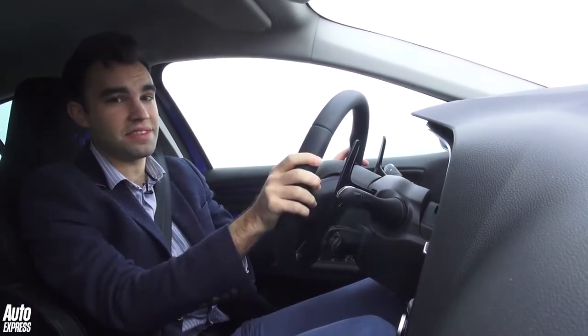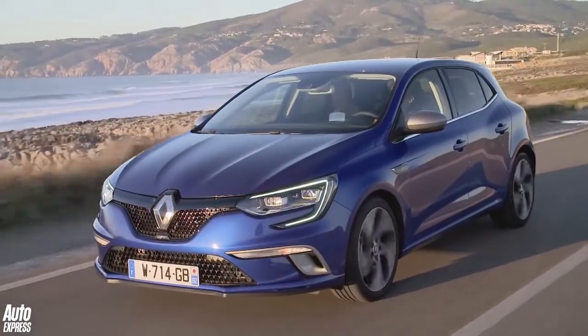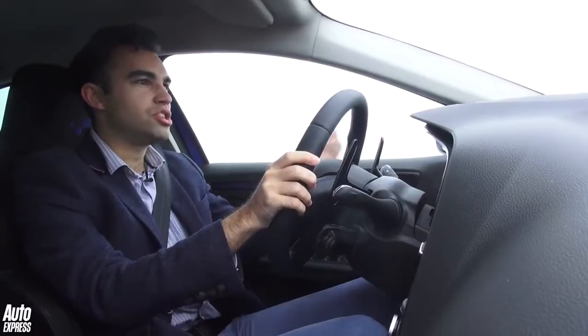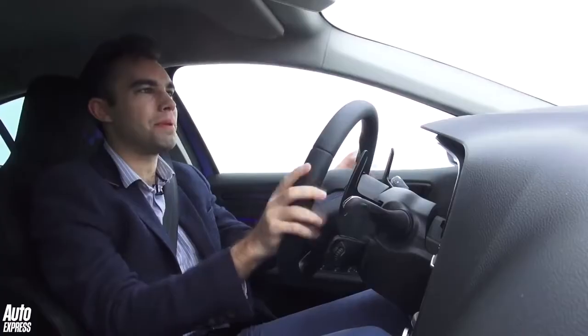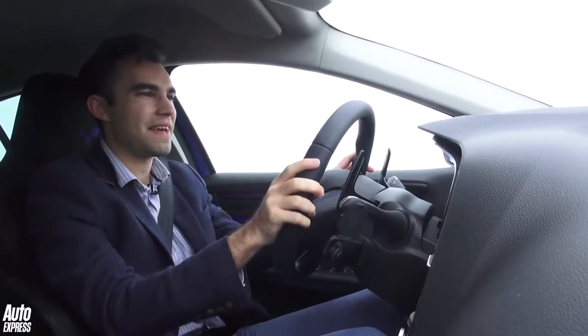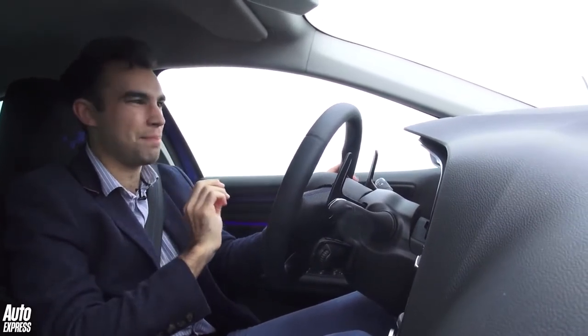Now, it's Renault's 7-speed dual-clutch transmission, and Renault claim that if you put this car into sport mode, you can change down gears really very quickly in quick succession. Now, I found it to be really hesitant, and you can't help but think that this car would be better if it had, let's whisper it, VW's DSG gearbox.